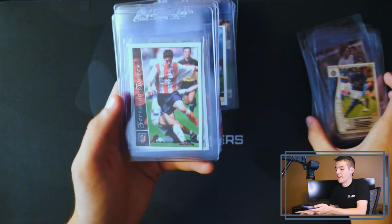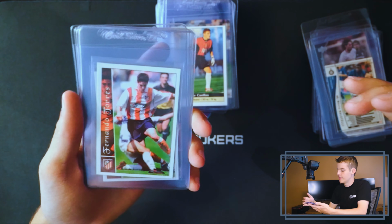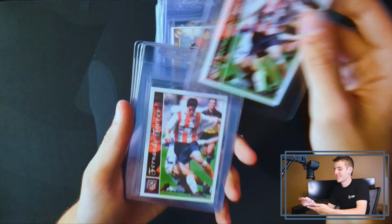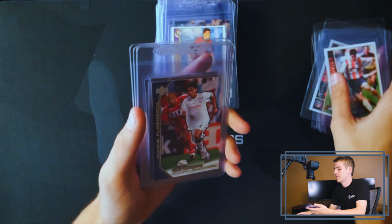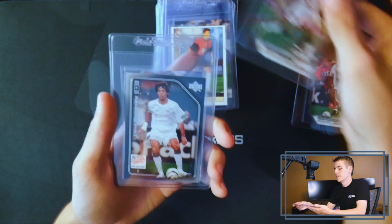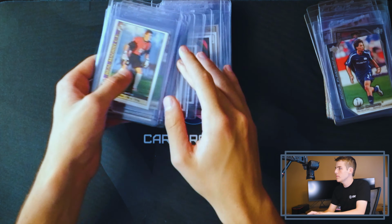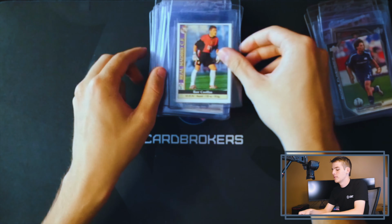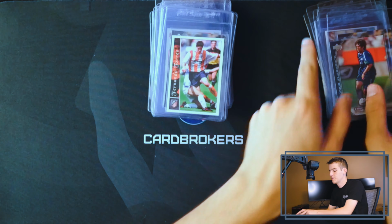Mario Balotelli. And I don't mean to insult people into soccer here, because some of these are probably the best soccer players in the world, and I still won't know who they are. I just know the top current players. Fernando Torres. I do know him. Clint Dempsey. Alrighty. Iker Casillas. We'll just lay it down. Clint Dempsey. Yeah, I have a bunch of those.